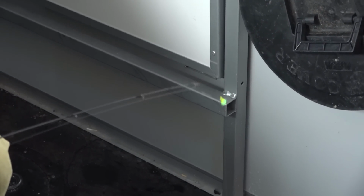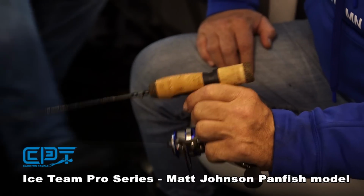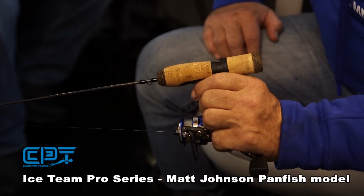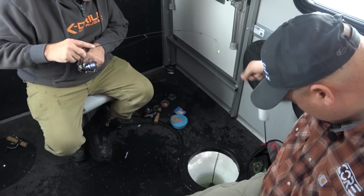In addition to the jig, Mark and I are both using rods with spring bobbers. Spring bobbers are important because they help us see the bite. These are light biting fish on light jigs, and having that spring bobber really helps. I'm using the Matt Johnson rod from the Pro Series. This is a rod with a great spring bobber, and it's got perfect backbone and action for fighting these perch.